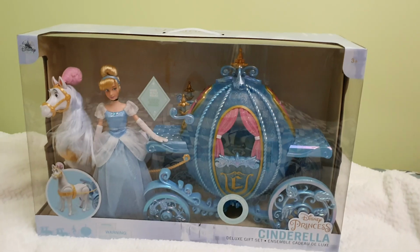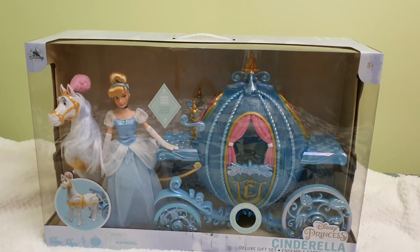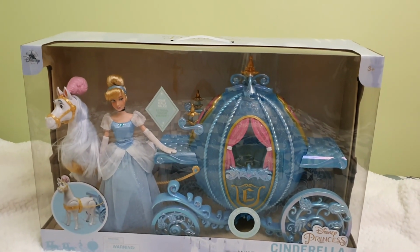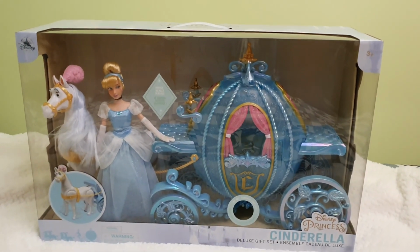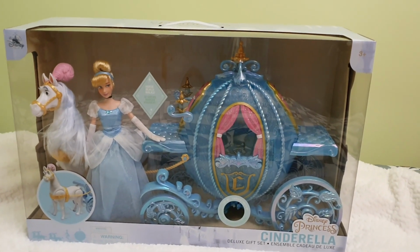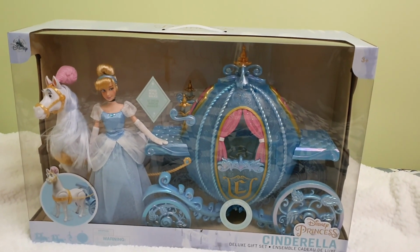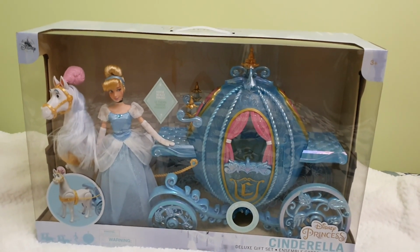I'm loving her. Just focusing on the doll, she's super gorgeous. And I believe that this carriage also, from what I'm getting in the picture, is going to have a mechanical feature in which the horse will actually make it move.